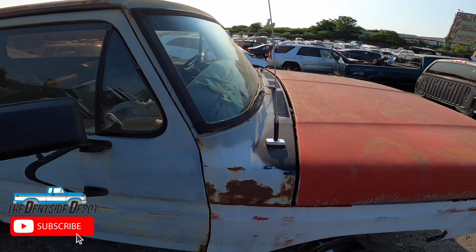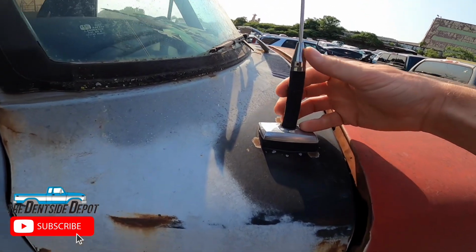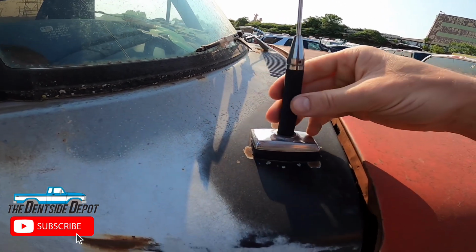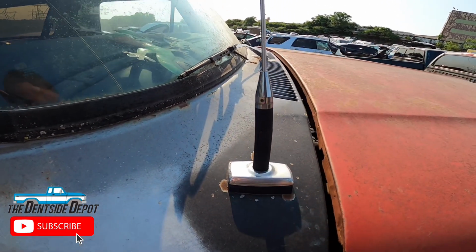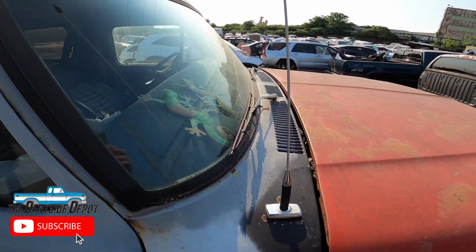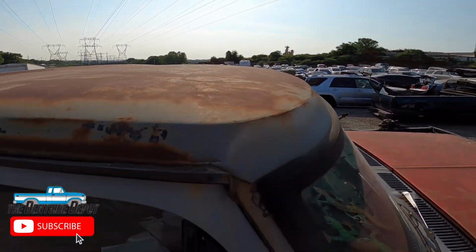First of all, right off the bat, you can see we have a factory CB radio antenna, but unfortunately it is broken, so that sucks, but it is what it is. So that's going to take some of the value down on it for me personally. Let's look at the body and let's start at the top.